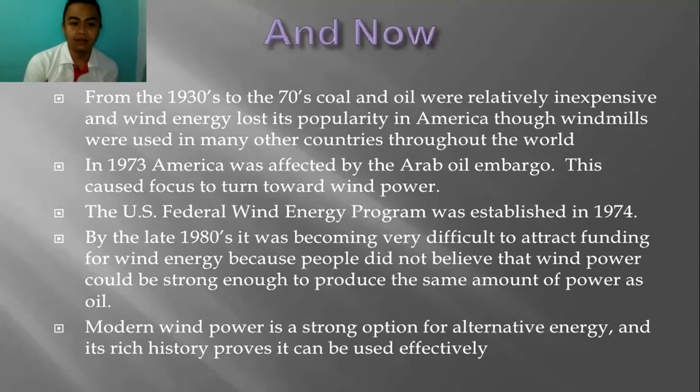By the late 1980s, it was becoming very difficult to attract funding for wind energy because people did not believe that wind power could be strong enough to produce the same amount of power as oil. Modern wind power is a strong option for alternative energy, and its rich history proves it can be used effectively.